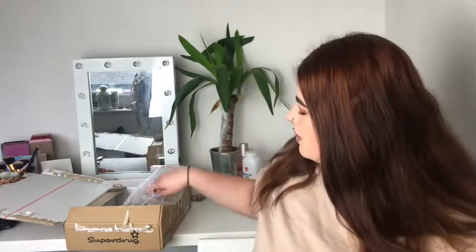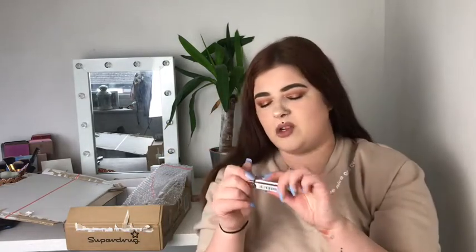For the next one, this is the Revolution Lip Topper. Now, I love glossy lips at the moment, but I thought I'd get a glittery or shimmery one. This is, oh my God, what shade is this? Exquisite. They have a rose gold one, but I thought I'd go for a lighter one because obviously my lipsticks are more nude. I'm going to swatch this at the top, or should I do it on my hand? I'm going to do it on my hand.